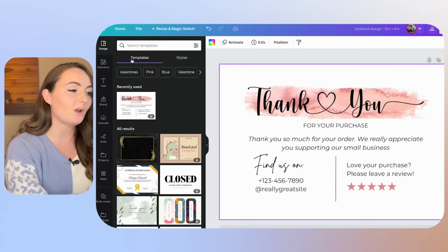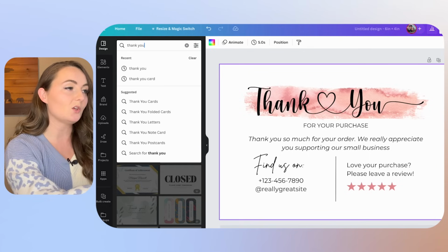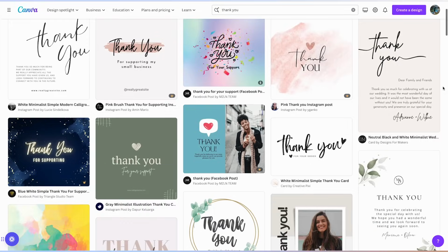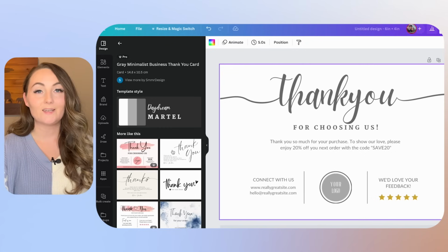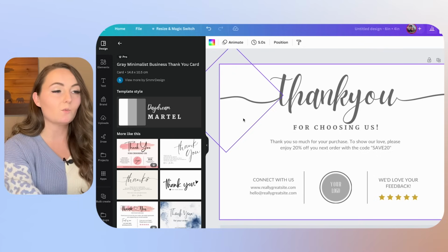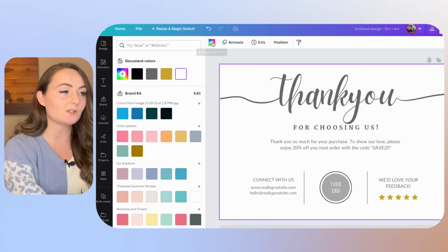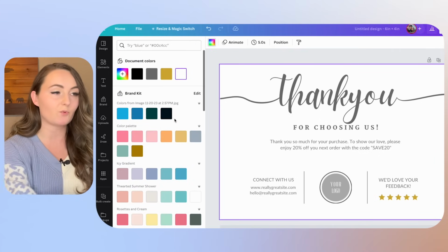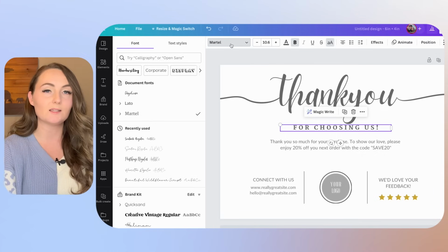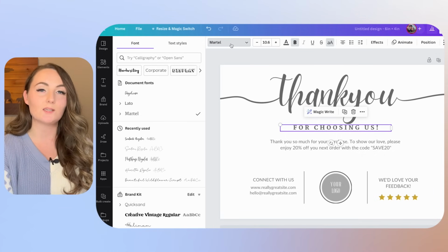You want to just look through and find a thank you card template that looks nice for you. You can even search thank you card on here and it'll bring up the options that make the most sense. So take a look through and find one that you really like. Now, I think this template looks really nice right here, so this is the one I'll be using for my example. But don't worry, if yours doesn't match your particular branding, you can click on the background and you can change the background colors to match your brand colors. You can add your logo, and you can even change the fonts on these templates to match whatever you've made your logo and your banner in your store to have a nice cohesive look.